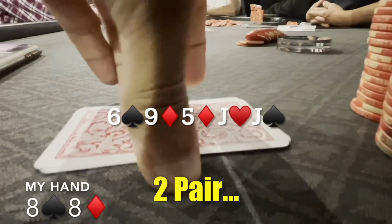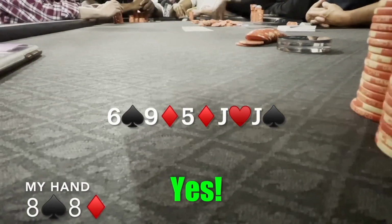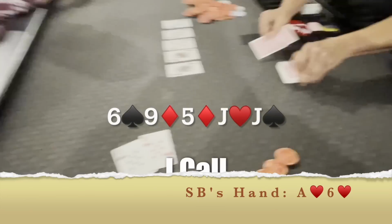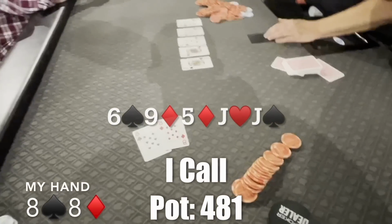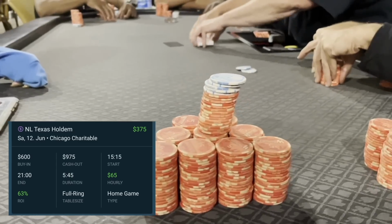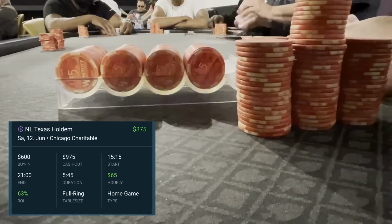Two pair. Which one? Yes. Nice. He shows a 6 and I win the last hand of the night with pocket 8s. 5 hours and 40 minutes of game, winning around $380. And now it's time to go and book another win.